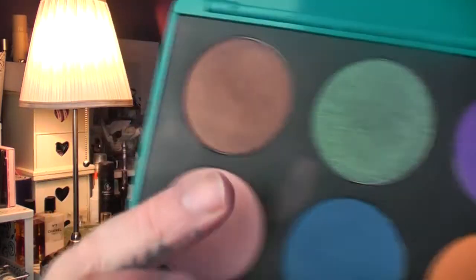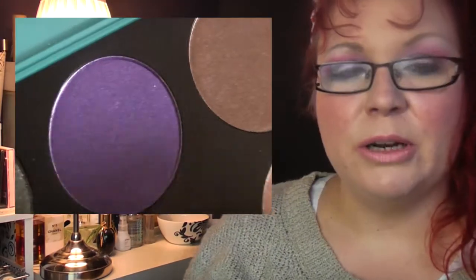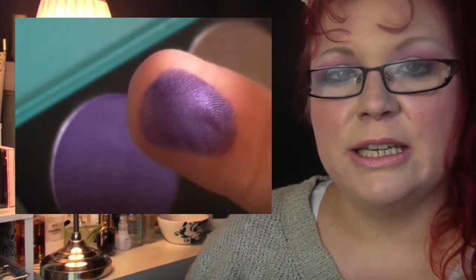Next, going across, you do have Casa Delight, which is this stunning purple colour. It's a really, really bright colour. What I will say about this one is it was a little bit patchy when I first swatched it, so it did take 2 swatches to get a decent level of colour, but it is a very vibrant violet purple colour. So if you really like vibrant violet colours, then you'll really enjoy that one.